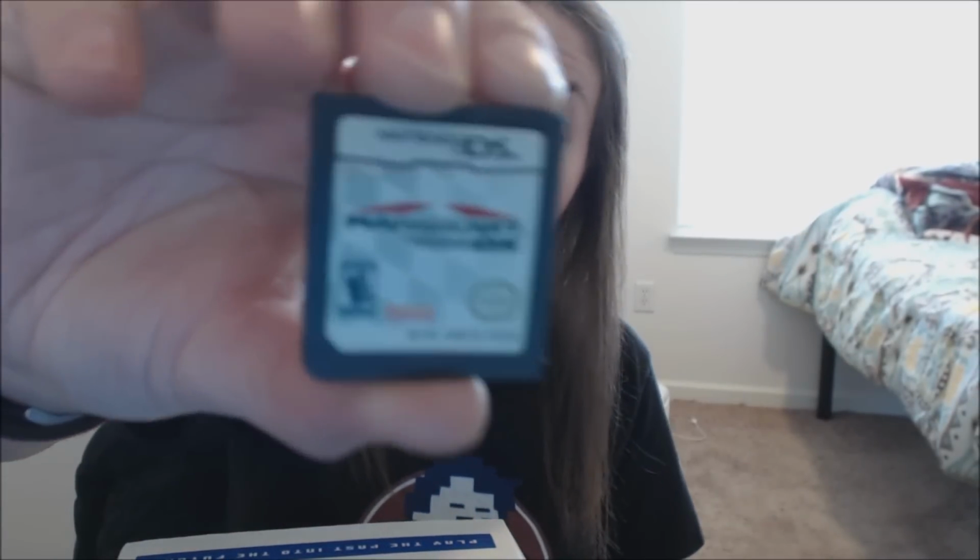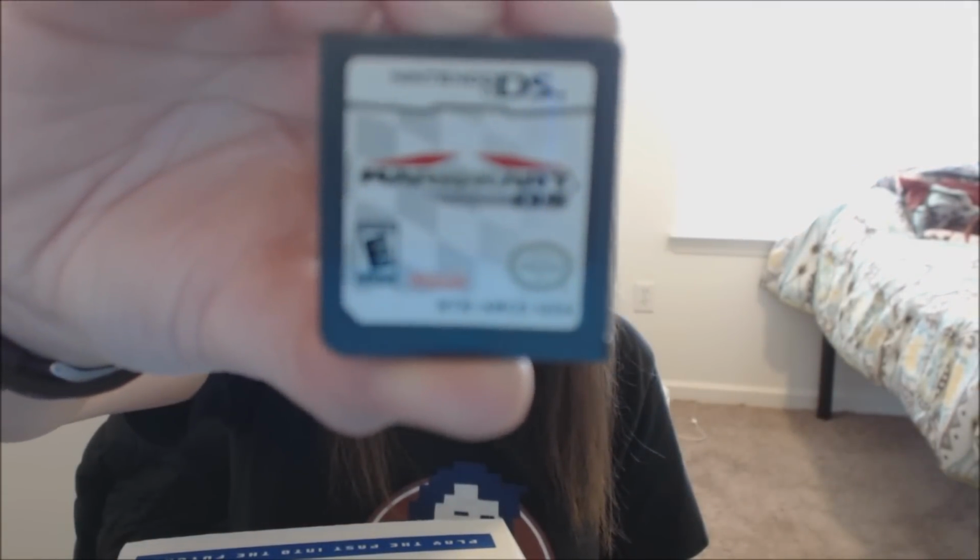Let's see, that's 3. I'm supposed to have 4. Bubble wrap. There's a DS game. Oh, cool. Got Mario Kart DS. That's pretty sweet. I don't know why I didn't have this before. I love Mario Kart, so that's always a good thing. And let's see if I can kind of feel it. It kind of feels like GameCube. Oh, it is.